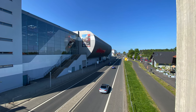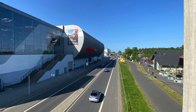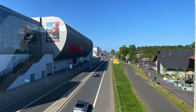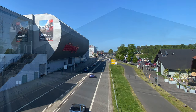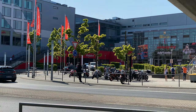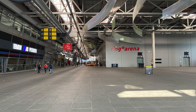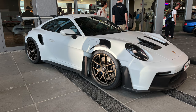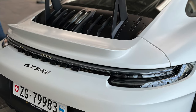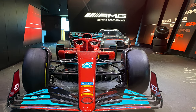To the town there and to the circuit, I was trying to find a place to eat something, to have dinner. This is the main street right in front of the Nurburgring track, the circuit, and they have a lot of stuff in there, stores. It's like a small shopping mall, cool stuff to do. This is the place that I decided to eat.